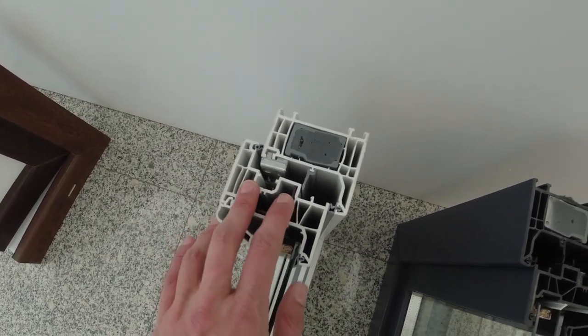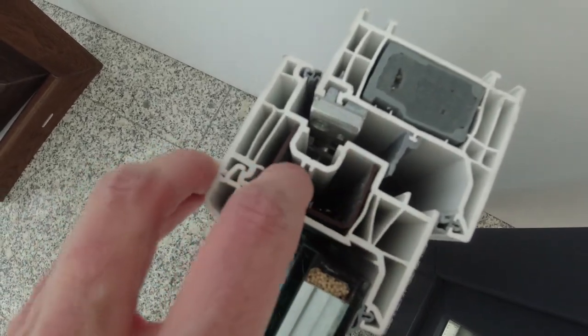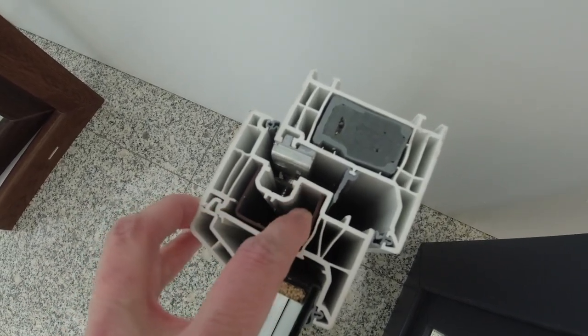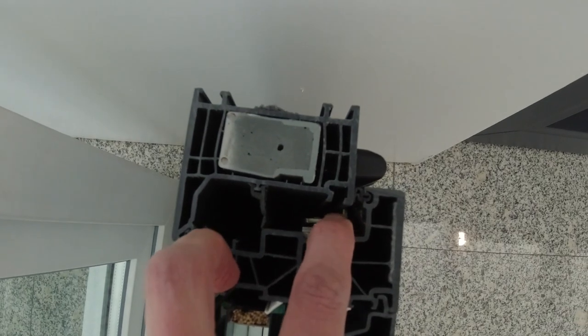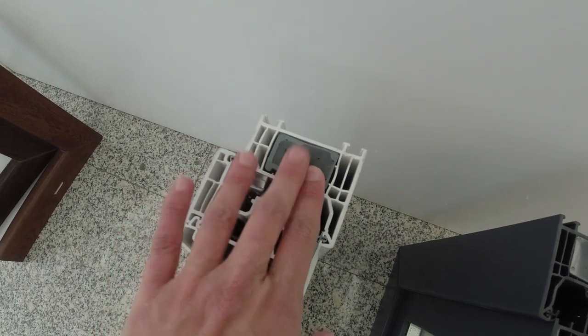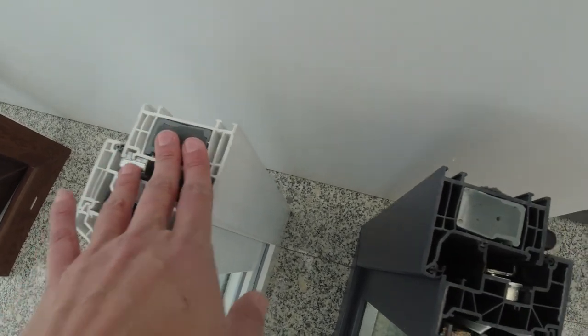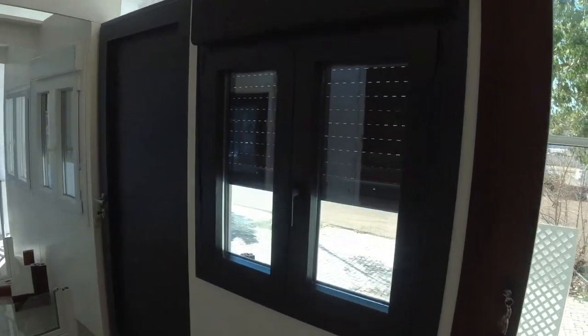But the biggest difference is that on the most expensive one you don't have this metal element here, which is able to let a little bit of the coldness or heat come through, but very minimal. On the most expensive one, you don't have that. So that's one of the biggest elements. The rest, for isolation and keeping the noise out, they use a lot of glass fiber to retain the temperature. Right now we're leaning towards the gray color. We think it makes a great contrast against our white walls.